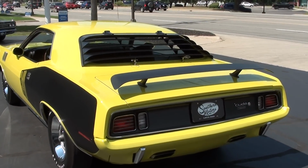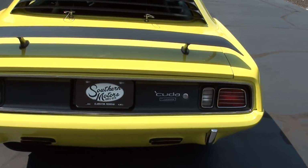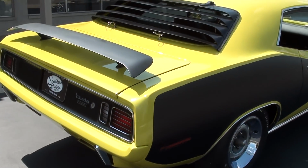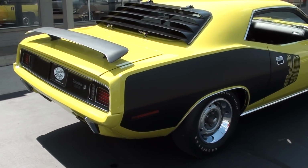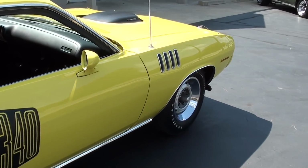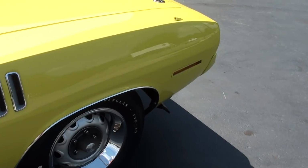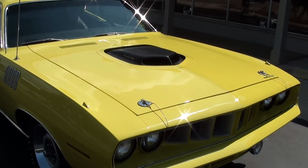Gorgeous car, though, guys. Like I say, it's about a seven-year-old complete rotisserie restoration. It's body color underneath, just like it is on the top. Factory Y3, curious yellow. It's a matching numbers pistol grip 4-speed trans. It's a factory 340. Doesn't have the matching numbers 340 engine in it, but it does have a '71 dated 340 engine. One of the things I thought was just super cool, the car is loaded with options.